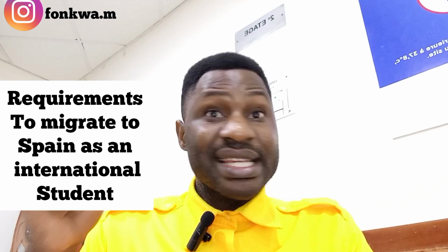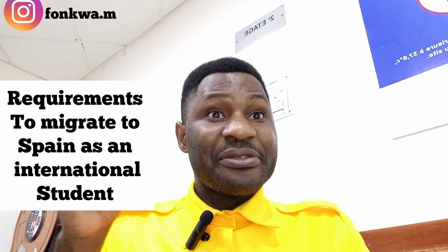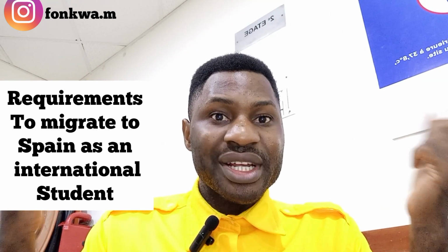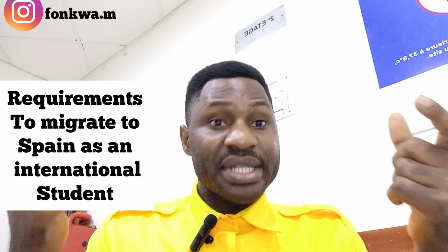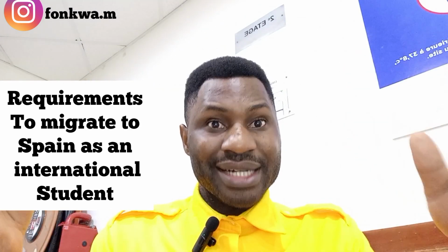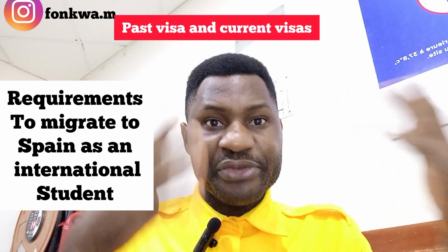Then another thing you need is a photocopy of your national identity card. All right, make sure you take this photocopy to the embassy. Failing this, a photocopy of the receipt will be accepted. If you do not have one, because I know a lot of my people from Cameroon have issues with the national identity cards. If you have a receipt, what we commonly call the carton, you can carry it as well to the Spanish embassy.